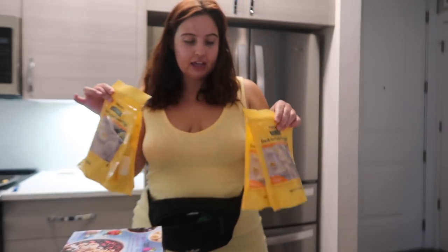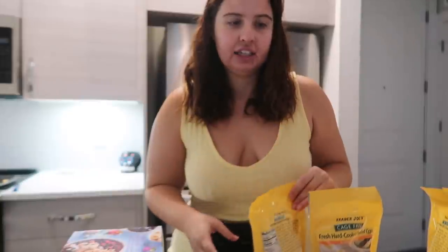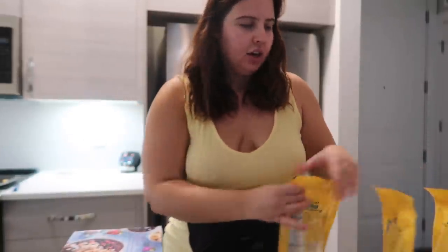4 packs of hard-boiled eggs because I actually like these as a snack, like with some fruit. Eggs and fruit, you're gonna be tuning all day, but it's a nice snack. Or if I have to leave them, they get an egg each. That's pretty much their breakfast until they eat dinner.